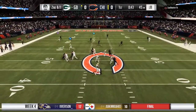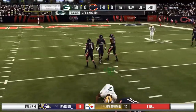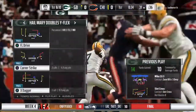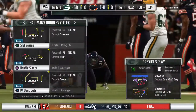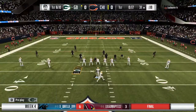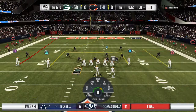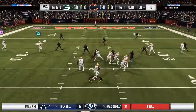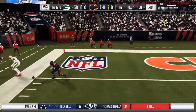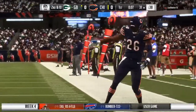From the shotgun, he'll look to throw. Man open, that's Marquez Valdez-Scantling. And past the 35, he'll be dropped a yard or two shy of the 30. His first catch, good for 14 there and a first down. They'll look to throw now on first down. He's going to fire one deep left sideline. So they took a shot on first down but couldn't connect.